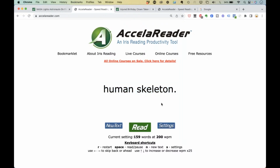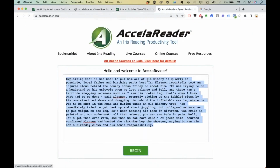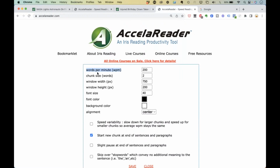We're going to take another sample selection from The Onion here. Injured birthday clown taken behind bouncy house to be shot. Okay, let's take this article. I already copy and pasted it. We click begin. Now in the settings, we're going to change the speed. So you click on settings, you go right here, words per minute. Let's change that to 300 words per minute. For a lot of people reading on the screen, that's more than double what the average reading speed is on the screen. The chunk size, this is how many words do you want to see at a time? Let's make that 3 instead of 2.